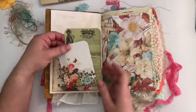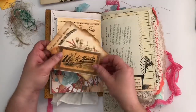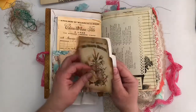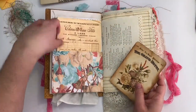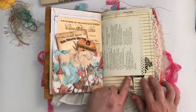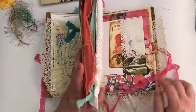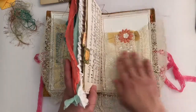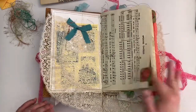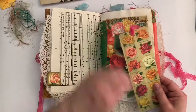Another pretty pocket. Some cards. Wow, this journal is chock-a-block. File folder. Another beautiful card. Some more of what looks like... I will get to it and see what it is. Beautiful images, and oh my gosh, this goes right around to the other side. Isn't that clever? The whole piece of fabric goes right through the journal. Some beautiful music paper. Some more of this pretty cerise pink trim and a lovely tag.